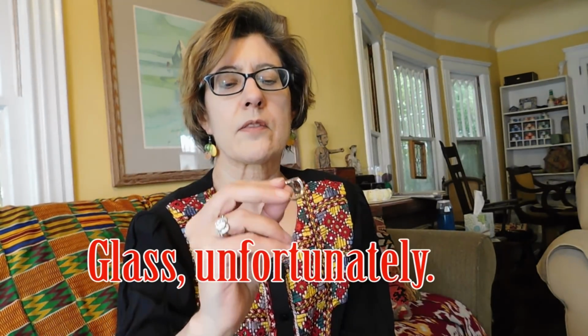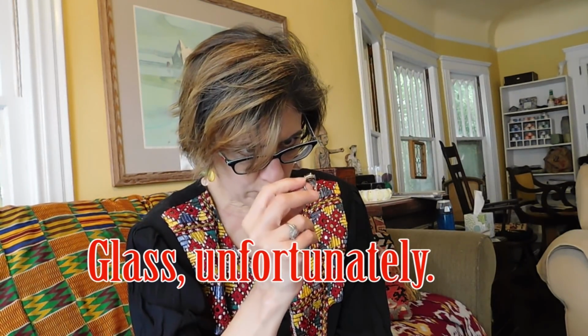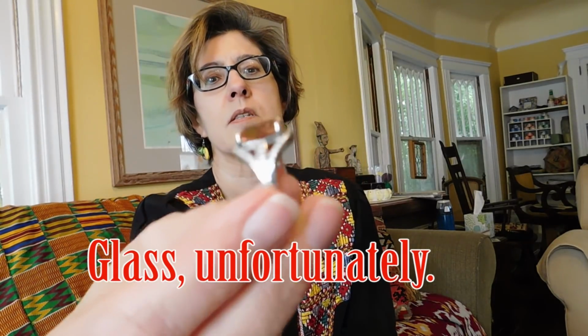This one is another mystery stone. It changes color also. It goes kind of from yellow to orange. It's really pretty. And then these little white stones I think are probably white topaz. But that's a neat ring. That was 10.